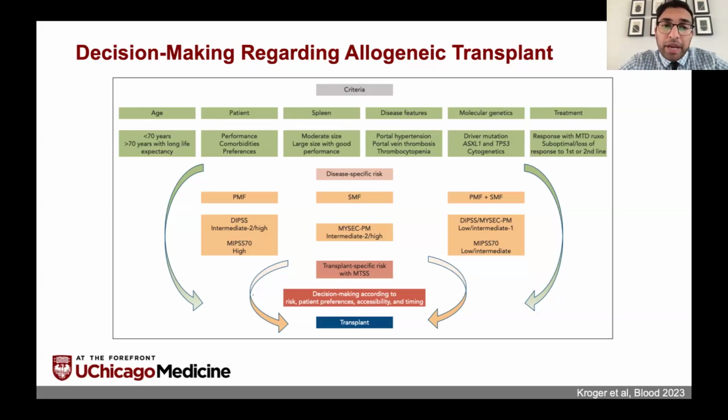You then have to think about what other medical conditions does a patient have. Next, you think about, is their spleen enlarged? Are there other disease features that make the transplant more high risk? For example, blood clots or very low platelets? Are there high risk mutations that could make it such that the transplant is unlikely to work? And what treatments has someone already been on? So you can see transplant is a decision making process that takes a lot of different data points. And most importantly, the patient's preferences and voice into ultimately what the right thing to do is.